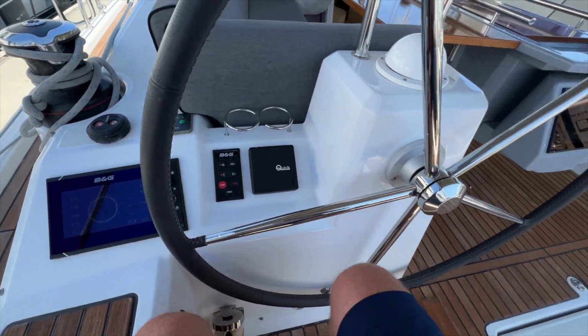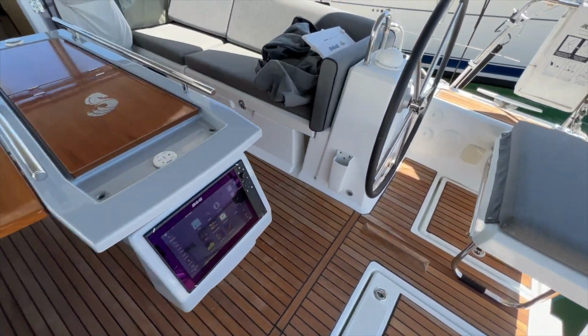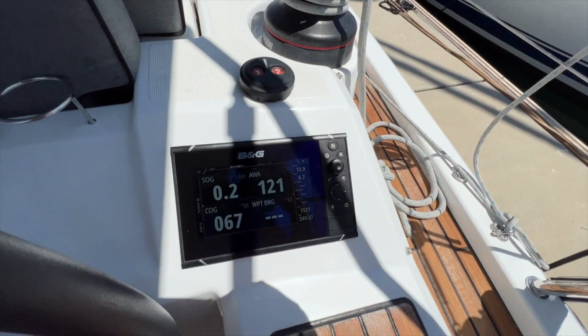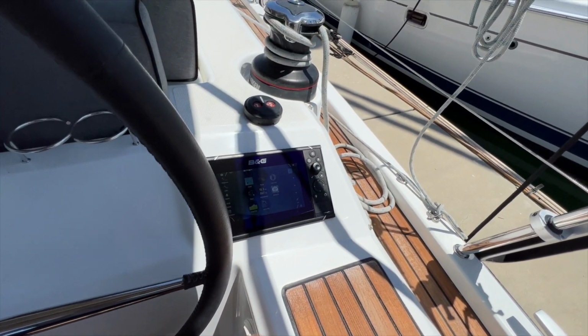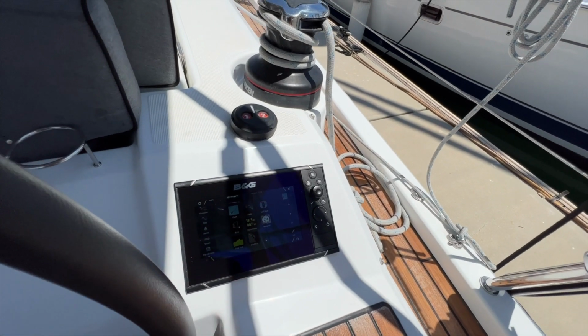So one at the port helm station, a large chart plotter central, and then an additional chart plotter off to the starboard side. These are all multi-function displays, so you can see all of the same data, whether you want to see radar, the sail steer, autopilot, on all 3. Any data you want to see, it's right there, and it's all touchscreen.